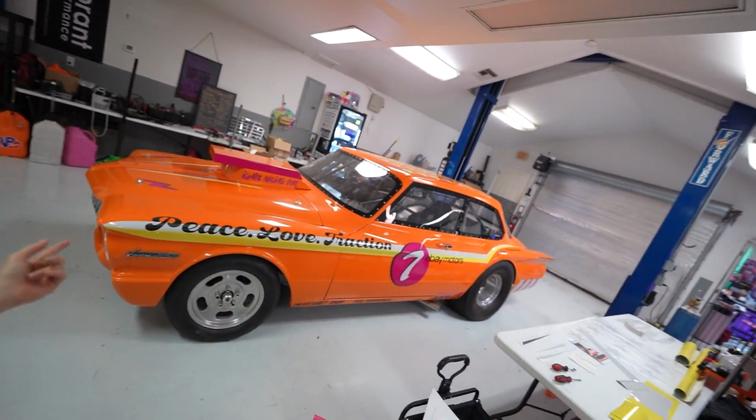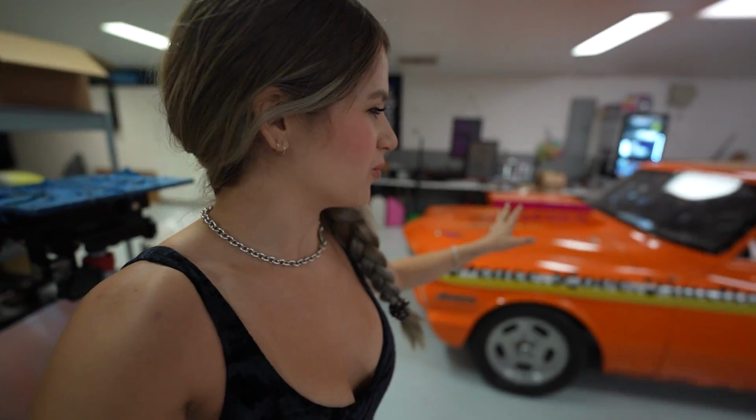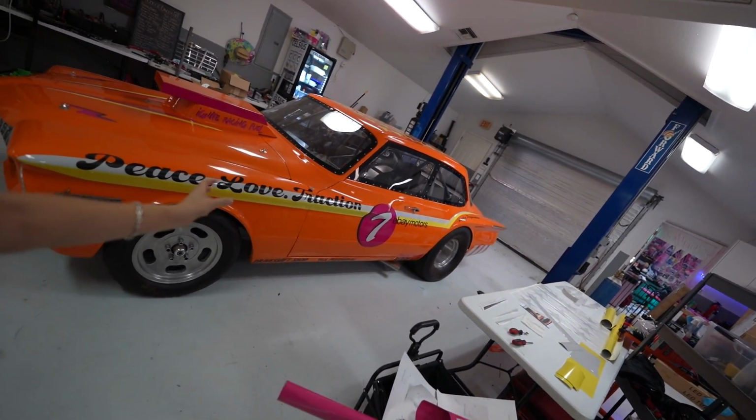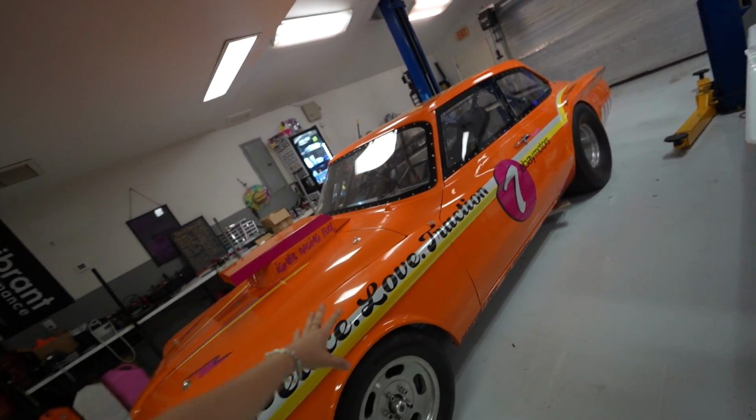So here it is. This is the official livery for my 1962 Dodge Lancer GT. It's so crazy for me seeing this in the real world because I just mocked this up. I was looking up vintage drag racing cars, factory Dodge race cars for many days trying to get all this information, take it all in, and make something for this Dodge Lancer GT. I really like it. I thought the peace, love traction was really cute.